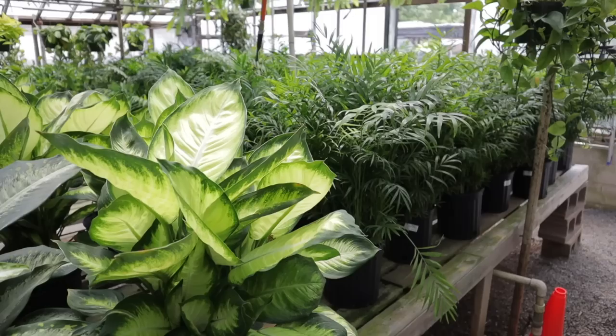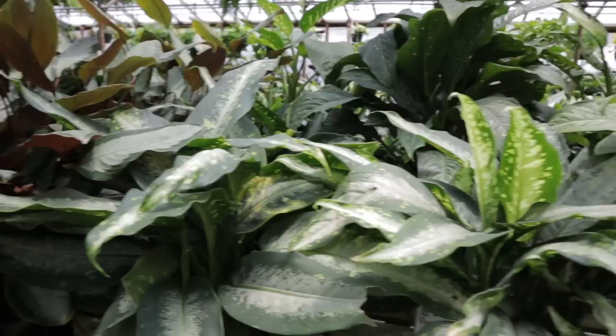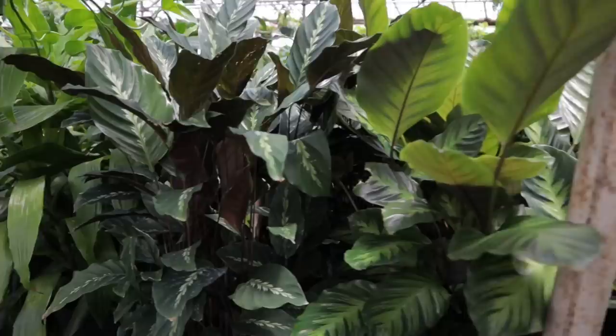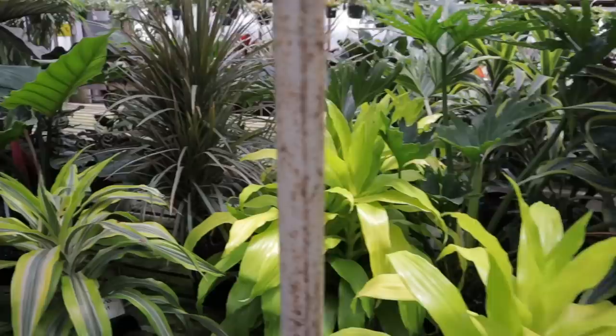Wow, some really large size Diffenbachias here. These are $39 to $49. They're really huge, in the gallon, and then some pots. They have some huge Calatheas. Now, Oakdale is a great place to come if you're looking for a large size plant, because in addition to the small plants, they have some nice large options. And I find that large options are reasonably priced.